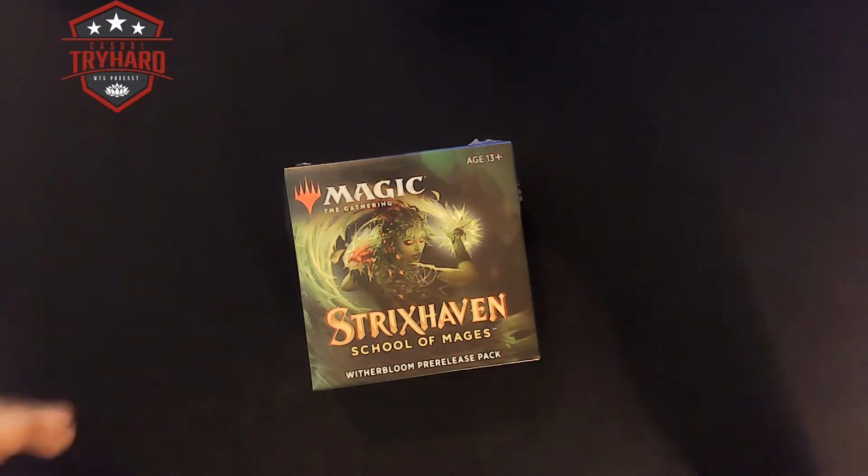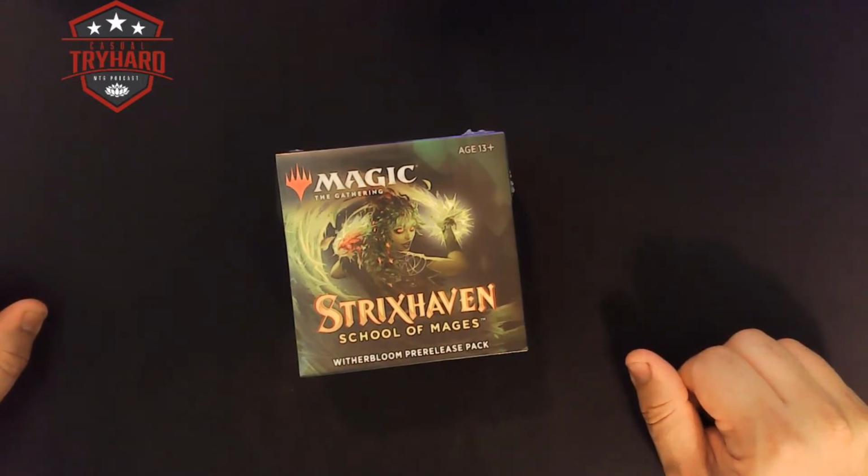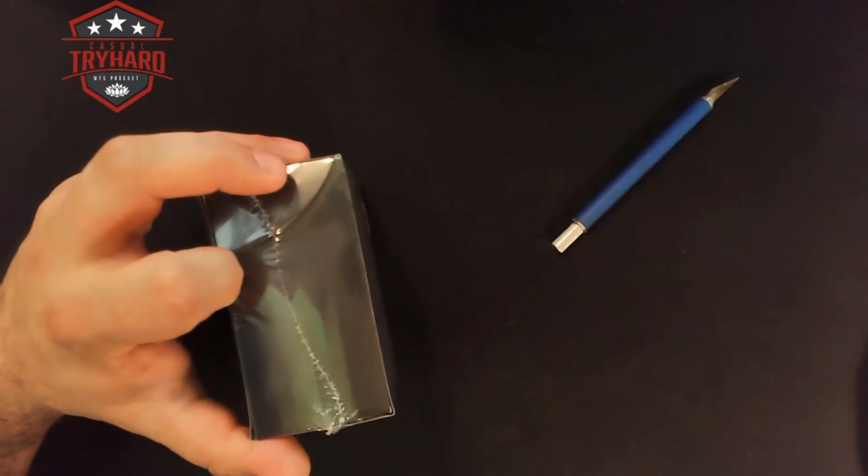Like I said, today we have Witherbloom School. It's the green-black school from Strixhaven. So I'm going to crack this thing open and we're going to start building. Let me start some music here real quick.